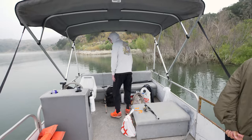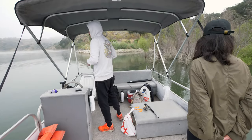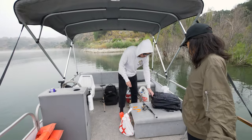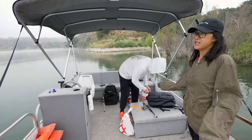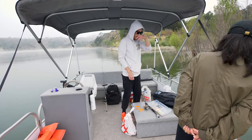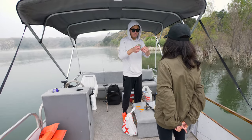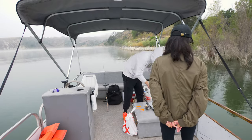So what I'll do, babe, is I'll open up the tackle box and you tell me what you like. Ooh, it's like shopping? Yeah. So all you do with the worm, you throw it out, it's going to have a little weight on it, and just move it around, and then reel it in, throw it out, reel it in.